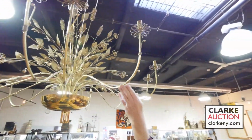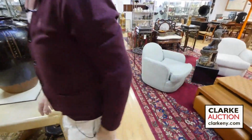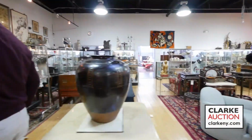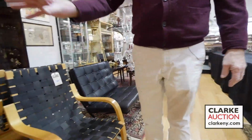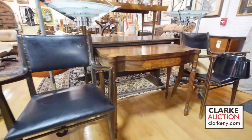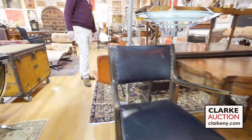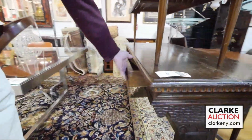If you want to come and see it, you can move these to wherever you want, make them right. Okay, we're going to swing over here before we come back on the home run. Alvar Aalto chairs, Regency chairs, American flip-top tables. We have this really nice Italian 18th century two-drawer trestle table.